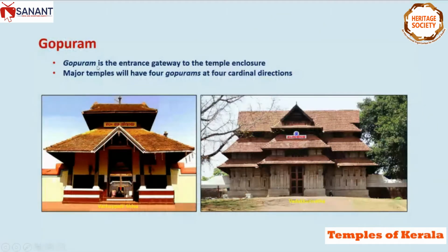The Gopuram is the entrance gateway to the temple enclosure. We have seen that the Maryada, or the outer wall, is there. At the cardinal points, there will be the Gopurams. Major temples will have 4 Gopurams at the 4 cardinal directions, and other temples may have 2, in the eastern and the western side. The Gopurams may be of Dvitala like this one, or Tritala like this one, which is again Padakkunnatha temple. And some temples may have very simple kinds of Gopurams.